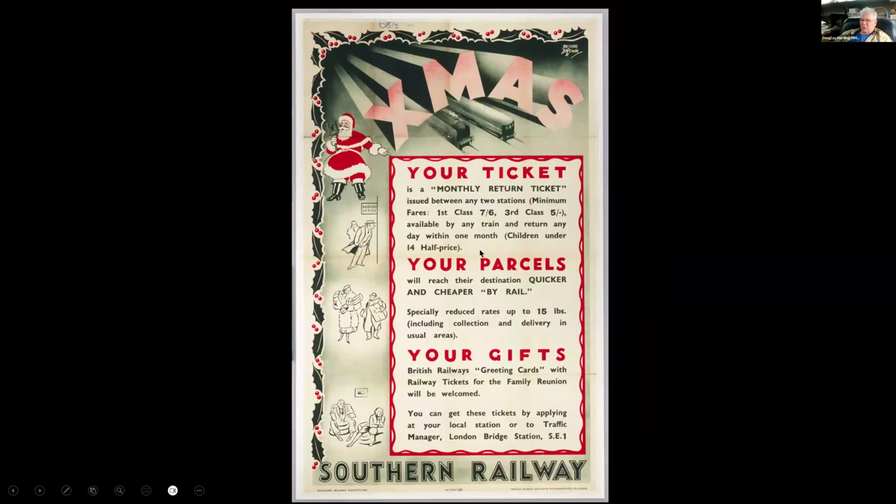And here's British Railways: greeting cards with railway tickets for the family reunion will be welcomed. Oh, this is Southern Railway. This is the British Southern Railway? Yep, it is. I'm looking at the engines now. And the fares are all in pounds. Yep. At the bottom, it says manager, London Bridge Station. Yep.